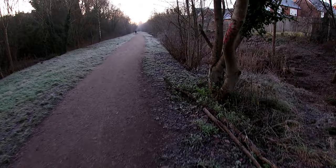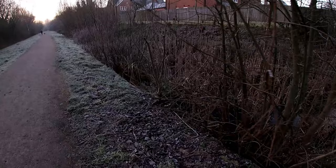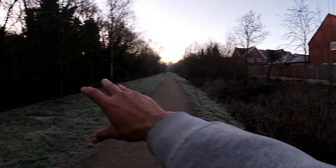Turned into a lake. Look at that, I'm actually on a platform. And trains this side and trains that side. Wow.